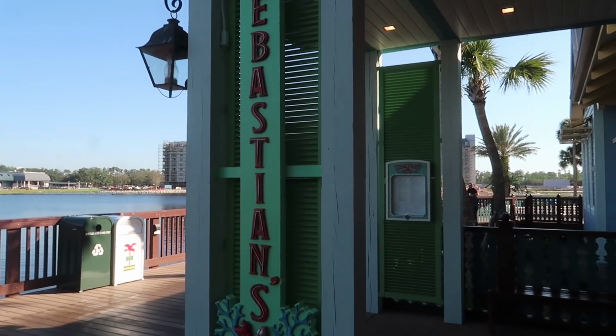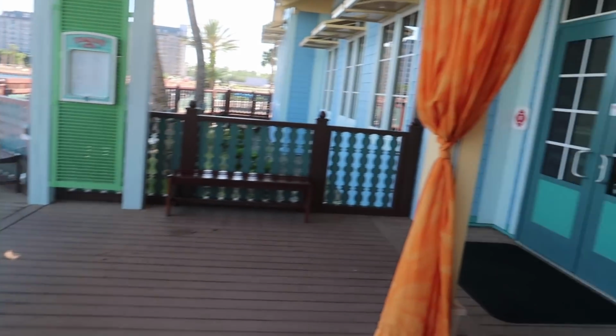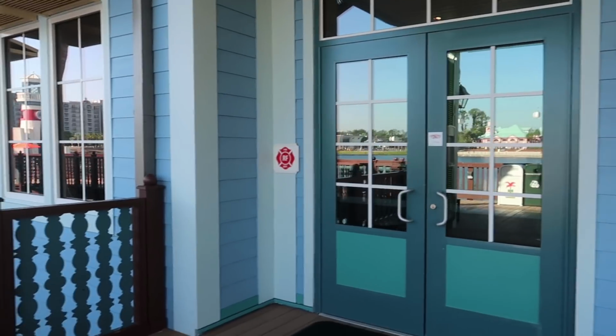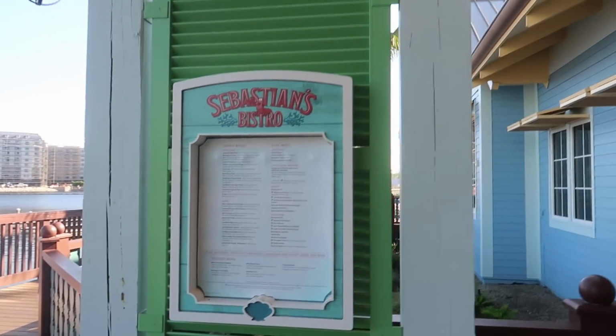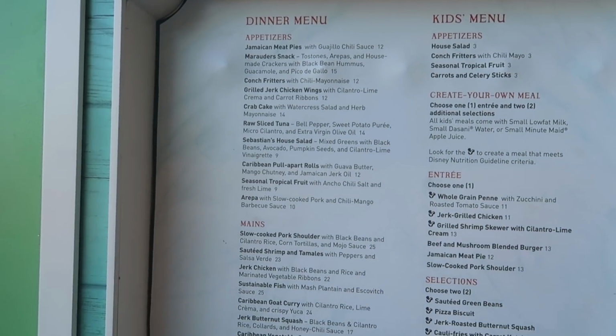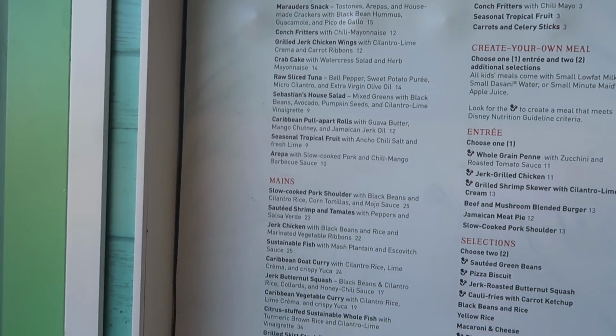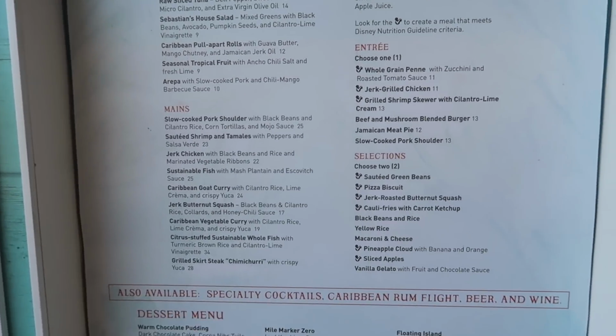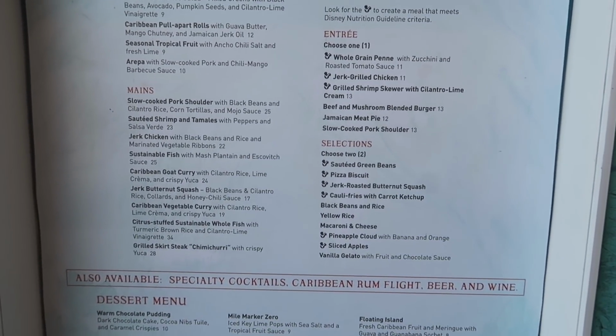And then right next to that is Sebastian's Bistro, which I've heard very good things about, but we have not had a chance to come and try yet. Eventually we'll get here. And the menu's very island, has like a Jamaican flair to it, like the Jamaican meat pies. They have jerk chicken, Caribbean pull-apart rolls, things like that. Plus they have like burgers and stuff as well.